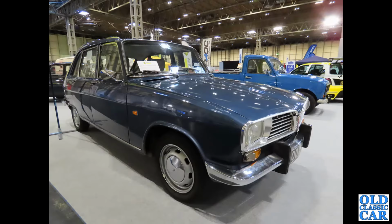Oh, back to classic Renaults again, and there's that Renault 4 pickup in the background. And in the foreground, a lovely example of the Renault 16. That's a very handsome machine indeed. I do quite like those. I think they're nice looking, very elegant looking cars indeed. But you hardly ever see those now either.